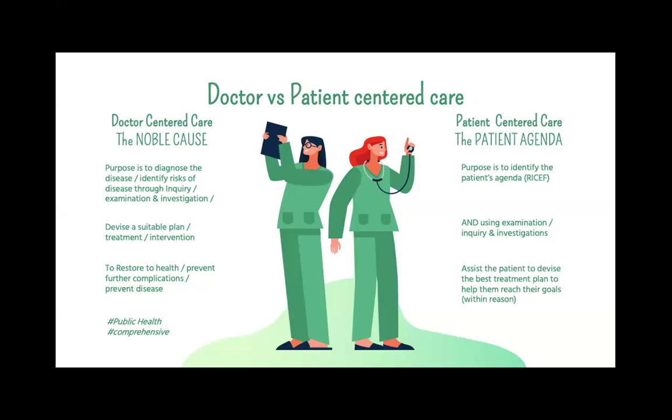So in the patient-centered agenda, you are not the great one coming with the answers, you are the one coming with information, and you're going to serve the patient where they are at. And therefore, the focus around this is not so much public health, but service delivery and patient satisfaction. Now, although it feels like an either-or, we obviously need to have both when we are good doctors, and we need to keep both in mind.